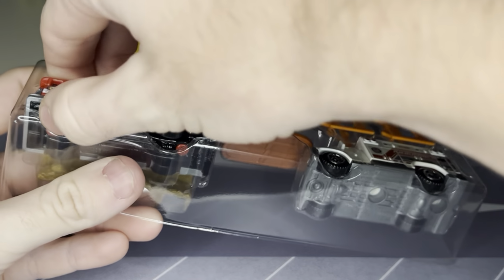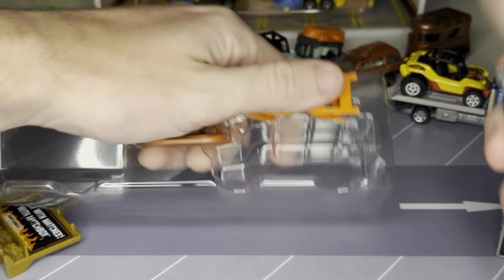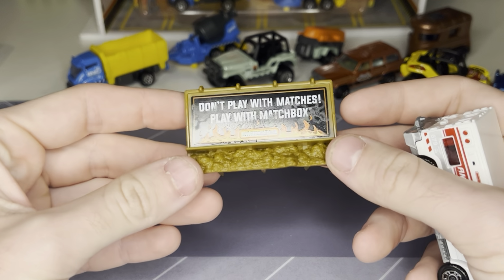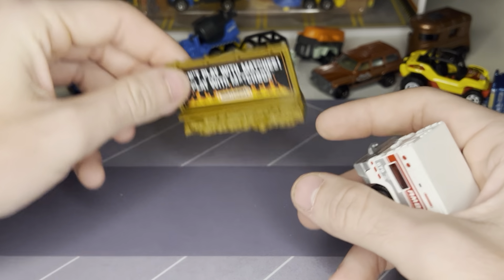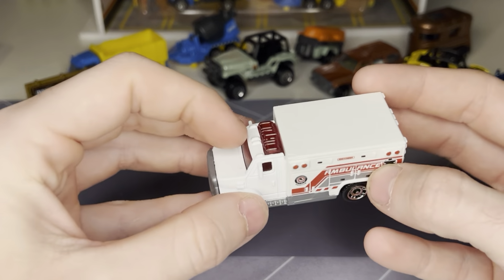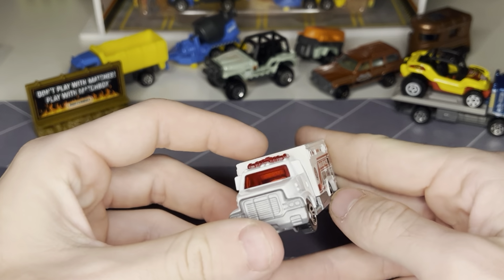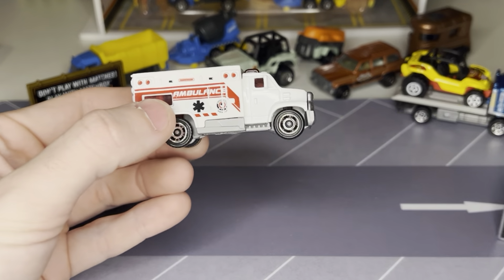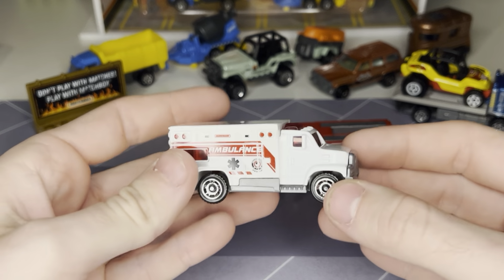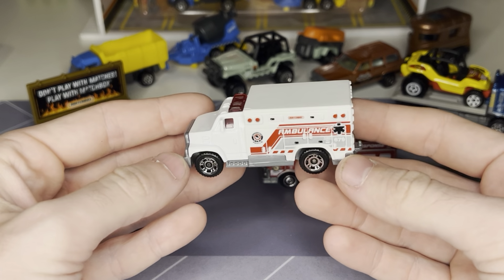Might be really difficult to get out. This one's not so bad. This one might. Nope. Yeah, there we go. You know what? That's actually fine. This thing's pretty cool, anyways. Don't play with matches. Play with Matchbox. Sure, why not? What is this thing called? This thing's all plastic, pretty much. Ambulance. Well, alright. You know, very basic, very plain, but you're buying it for that. The whole thing is plastic, essentially, except for a little bit on the cab. But, you know, always nice to add another ambulance to the collection.